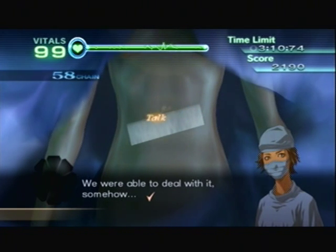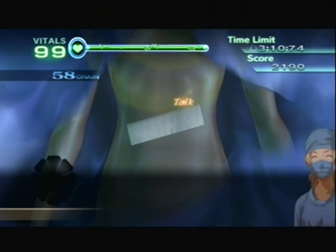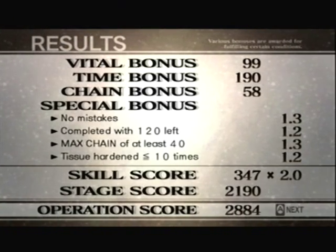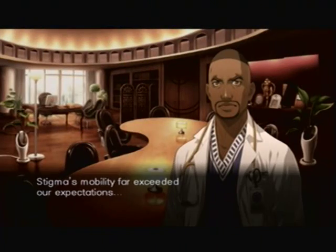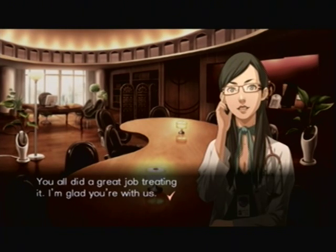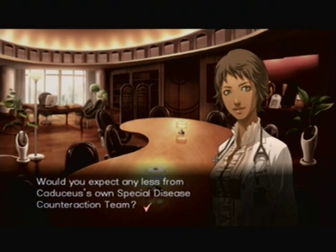We were able to deal with it. Somehow. I hope this is the last time we have to perform an operation in the dark. We're finished. Great work, everyone. Stigma's mobility far exceeded our expectations. You all did a great job treating it. I'm glad you're with us. Would you expect any less from Caduceus' own special disease counteraction team?